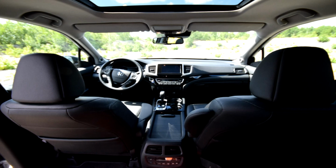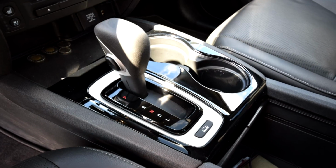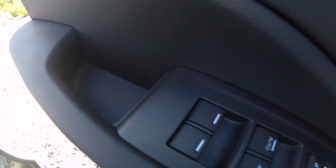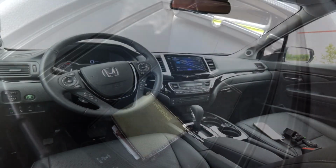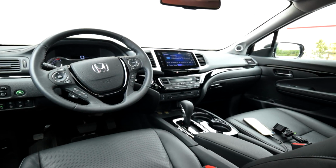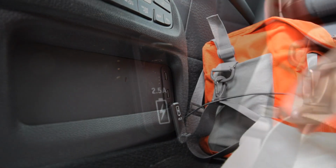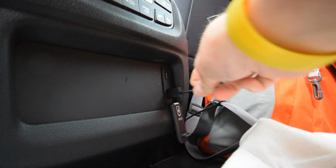Up front, typical Honda cabin, dark, simple, logical, heaps and piles of at-hand storage in the form of covered cubbies and compartments and multi-tiered door storage pockets and sliding bins in the center console. No problem staying organized and tidy on the move here. And if you've got gadgets, these supercharged 2.5 amp USB plugs will juice them up lickety-split.